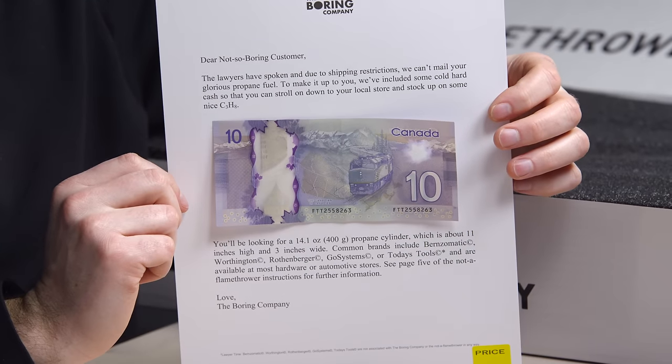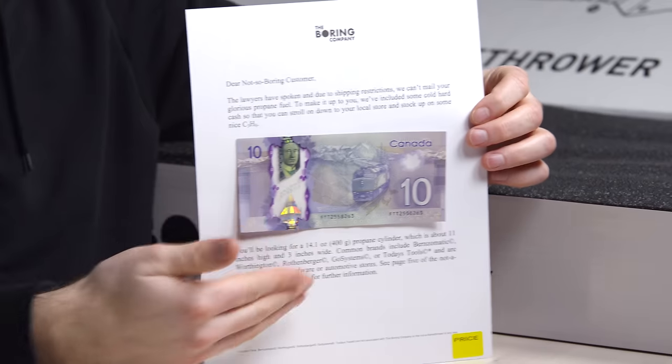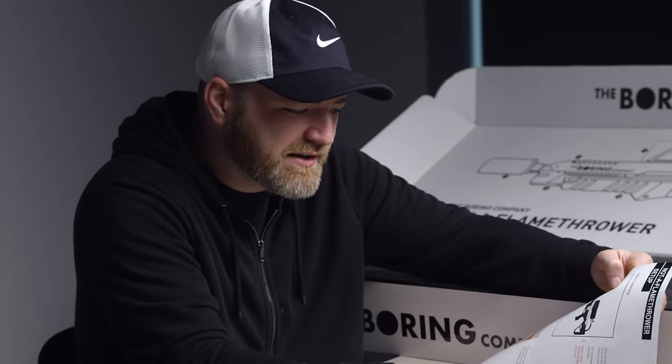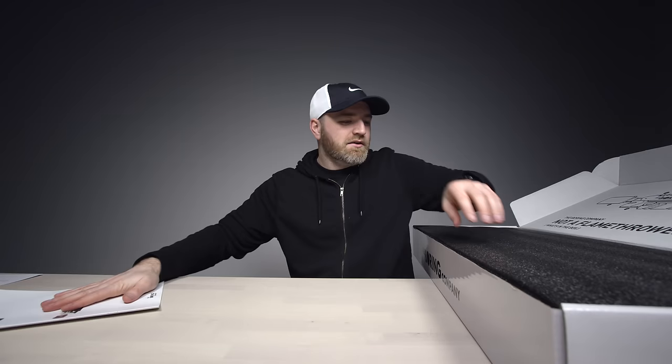They cover the cost of the propane because I guess originally they hoped to ship it with the propane and they couldn't, but then they also gave you the regional cash. That's pretty wild. "Adjust the regulator, adjust the flame. Only operate the not a flamethrower in a well-ventilated area. Review the warnings." Look, it might not be a flamethrower, but there's a flame coming out of it, so. All right, let's check it out.